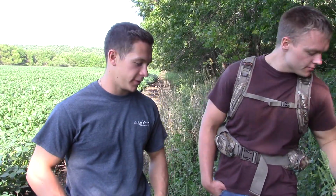Alright, that's going to do it for this card pull. We just got done looking through the pictures of this camera. We had enough battery to actually look through this one. And good news is there's definitely some shooter bucks in this area, and we're definitely going to be hunting it this fall. There's some dandies for sure.